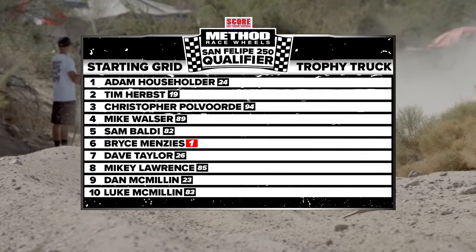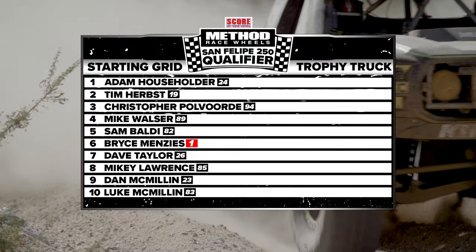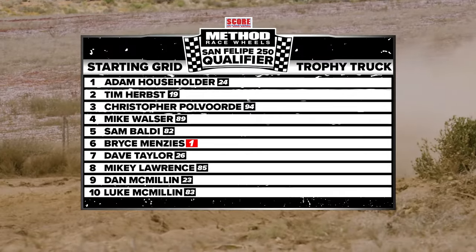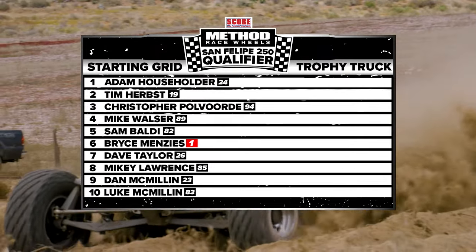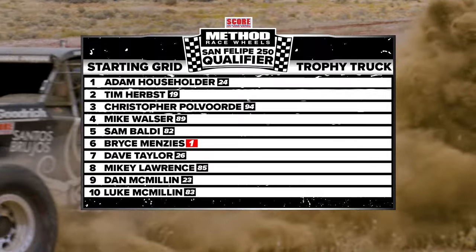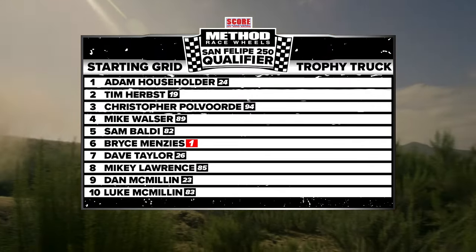And then this afternoon, here's your top 10 trophy truck start order. Who do we have at the top there? Dude, this man is on fire, Adam Householder. I think he's been winning everything he's been touching right now. Qualifying great, finishing great. His program is dialed in and tuned up. Adam Householder in the number 24, followed by another Herps, Tim Herps in the 19.